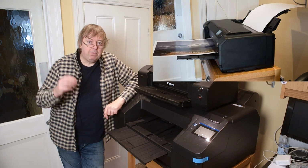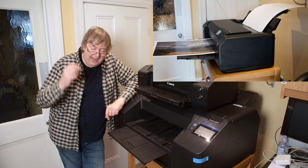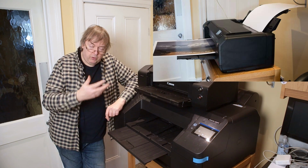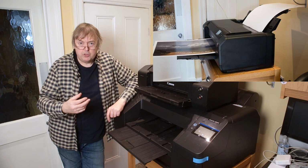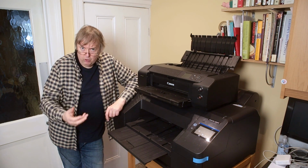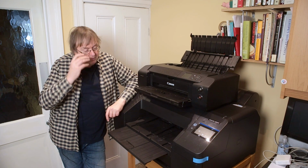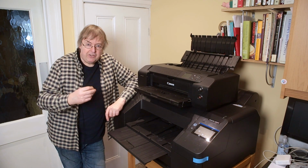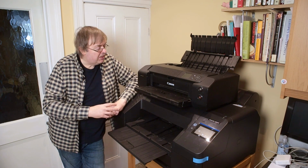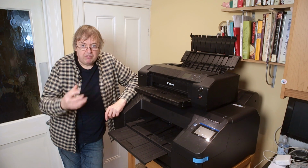It uses the same print head and the same inks as the Canon Pro 2000 at the time, then followed by the 2100. Very similar. The Pro 2600, that's a 24-inch version, the bigger ones as well. The Pro 2600 has new inks, I'm hoping to get a look at that relatively soon to actually see what differences there are.